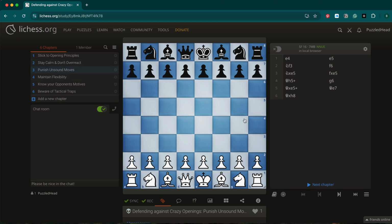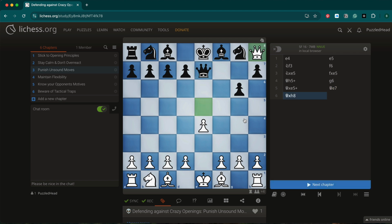Next, just because there are crazy openings doesn't mean that they're good moves. They could be absolutely bad moves like f6. You should know how to punish that. An example here is to capture, give a check, he blocks it. Give a check, he blocks it with the queen, and you get the rook. So you lost a knight, but you got 2 pawns and a rook in exchange. That's amazing. So when there are unsound moves, principally unsound moves, you need to know how to break them.